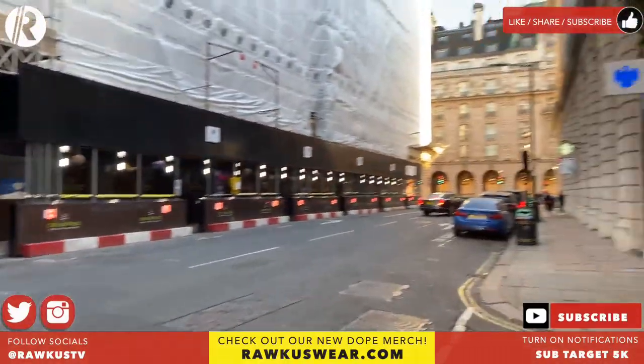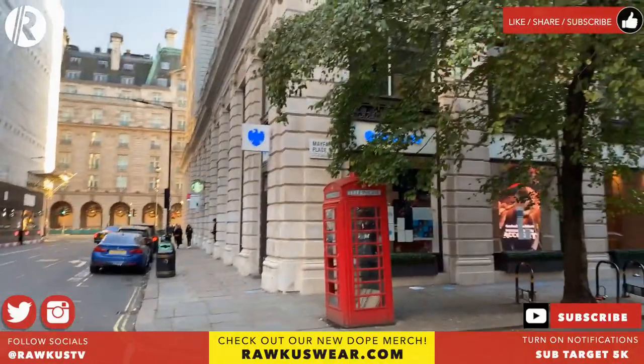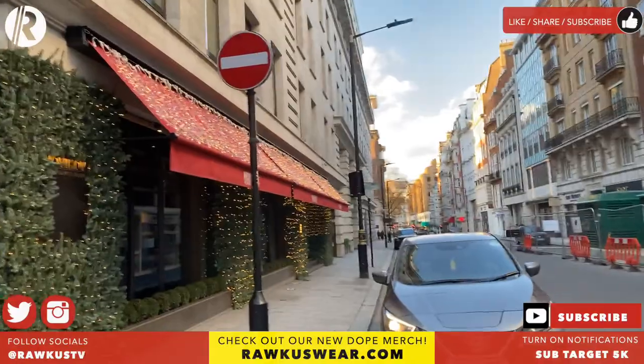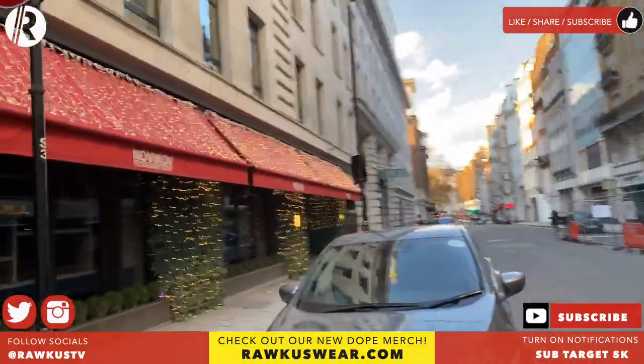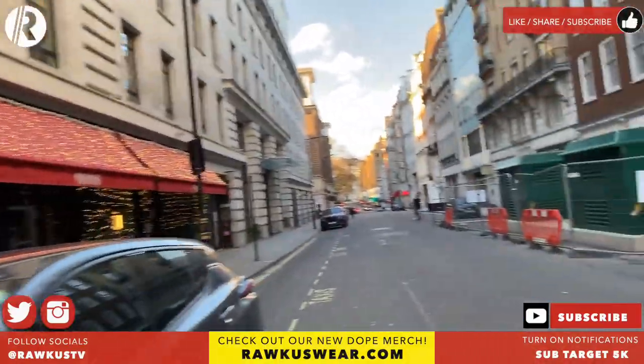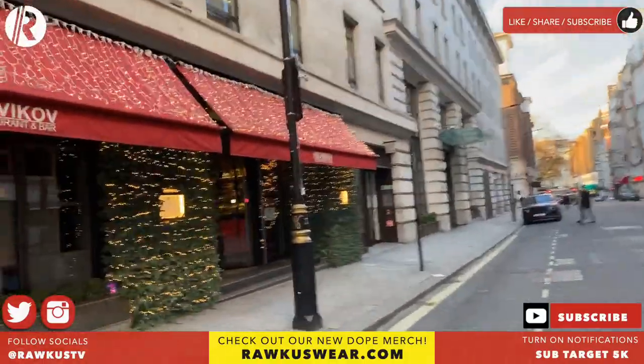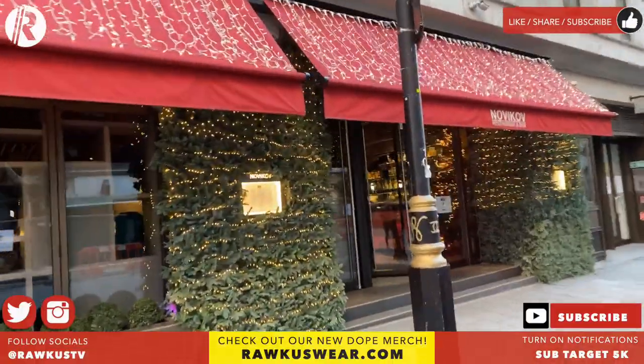In case you didn't know where I am currently, it's this Mayfair place up in there. This is basically Mayfair. And this is the world famous Novikov, all dressed in Christmas dress. But so far, no supercars. But look at this, it's kind of nuts.